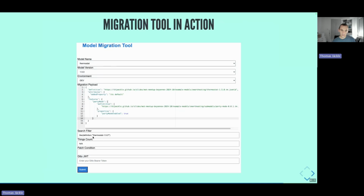And then we could, for all available twins in our Ditto installation, define a filter to which we want to apply this patch. If we now authenticate with a bearer token of OAuth, we would then get a live count of how many things would be affected by this patch or by this migration. And then we can submit, and that form will then create a new pipeline in our CI/CD and start the migration of all of the thousands, 10,000, 100,000 things to a new model version.